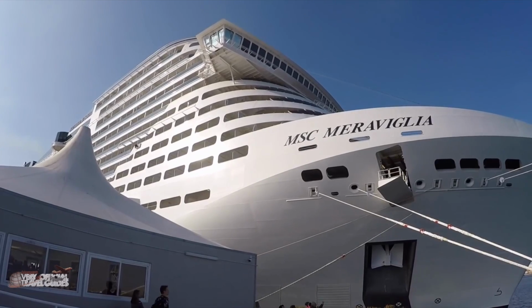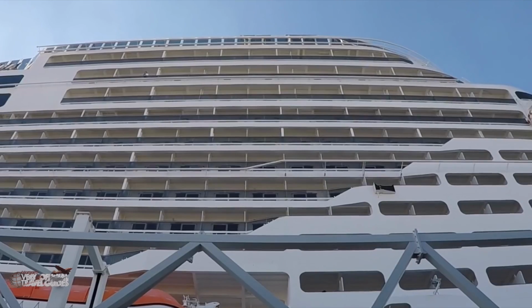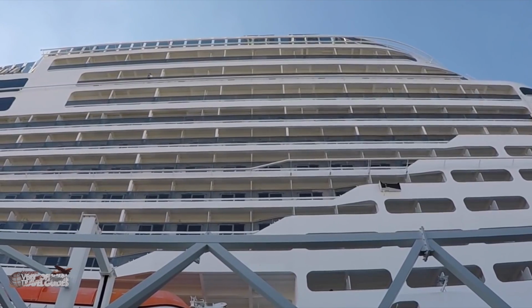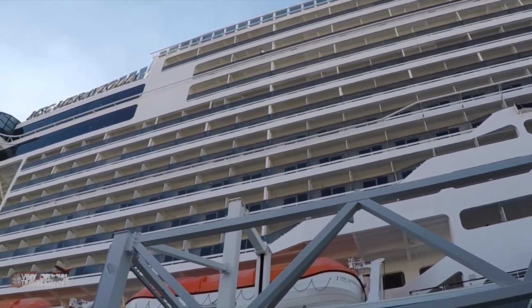So talking about the cruise ship design, I want to start by showing you a little picture of the MSC Meraviglia. That was the most recent cruise ship that I have been on. It's a very large, extremely modern ship. It's kind of like the twin of the brand new MSC Grandiosa, which was just recently launched here in Hamburg last weekend. And this is the important thing.